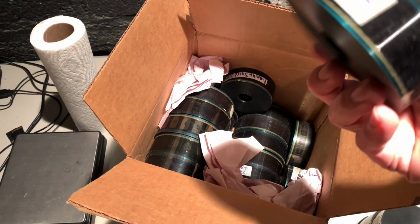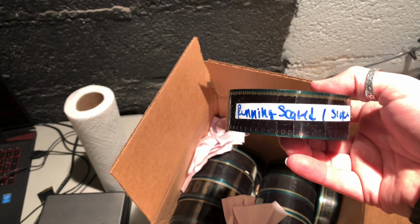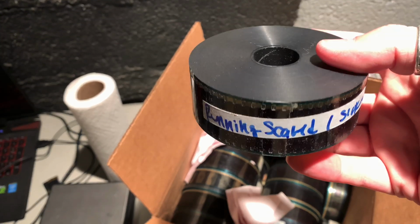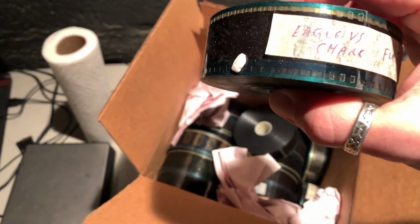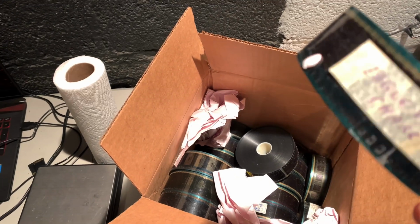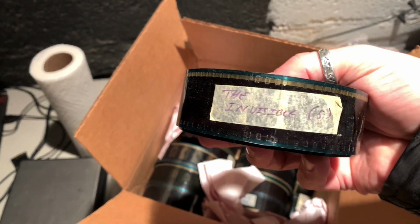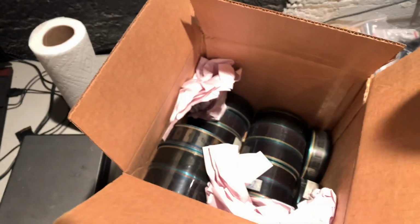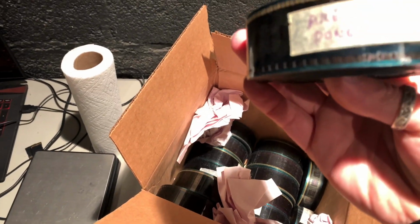Let's see here. We've got Knocked Up trailer. Seth Rogen and Charlize Theron. Running Scared. I don't know what that's about. Sounds like a horror movie. Eagle versus Shark. I don't know if that's a nature film. I worry that one's not going to sell because it's a random title. This one is The Invisible, which I think is a current film that's really good on Netflix.